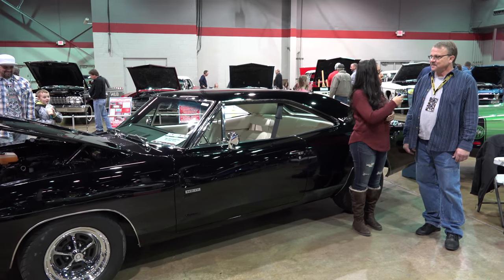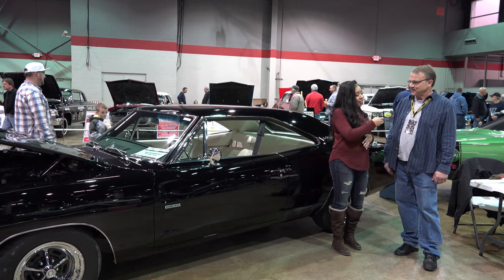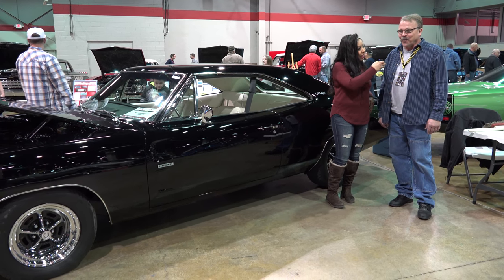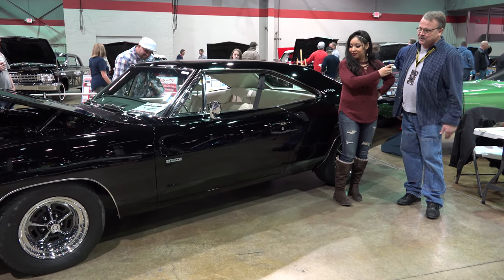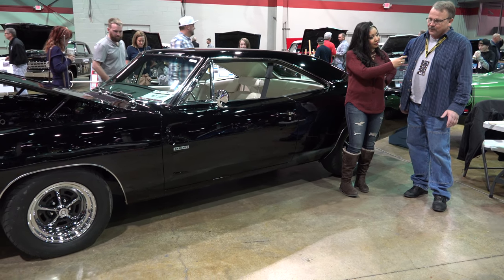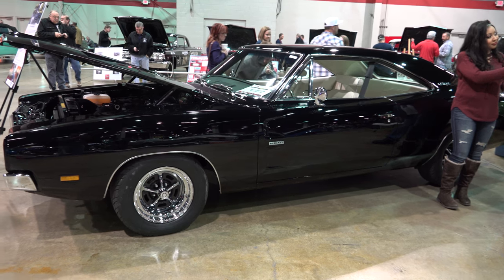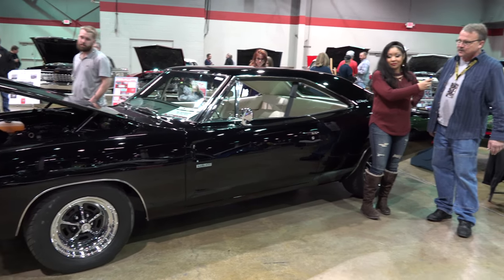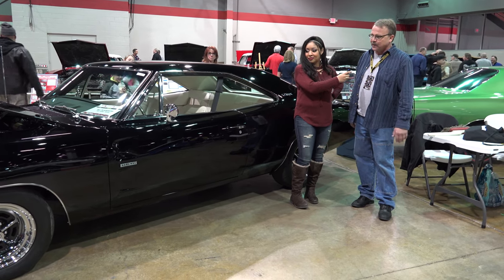Daphne, and today I'm here with Paul Christofferson. So what type of beauty did you bring to the car show today? We brought a recently finished 69 Charger I built for a client in Michigan. A little bit of a nostalgia story involved with the build. It was to match a car that belongs to a friend of his.